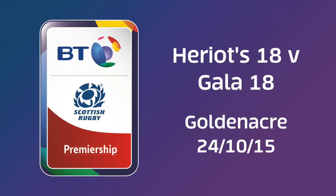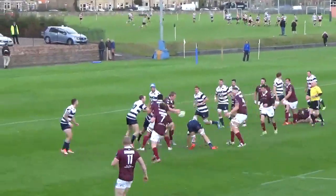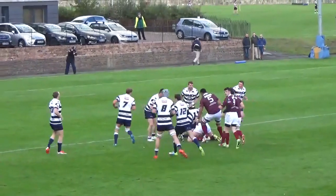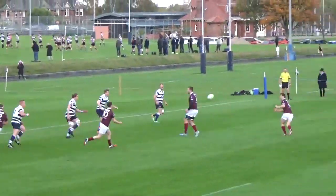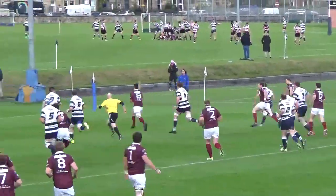Finally, it was the champions Harriets against Gala at Goldenacre, and the visitors belied their recent poor form by making an electrifying start. Graham Spears was released sweetly for the opening try by Dwayne Burrows. Nice pass.